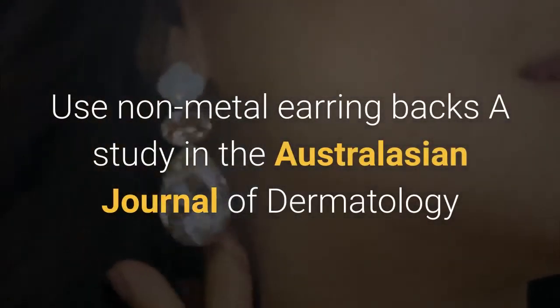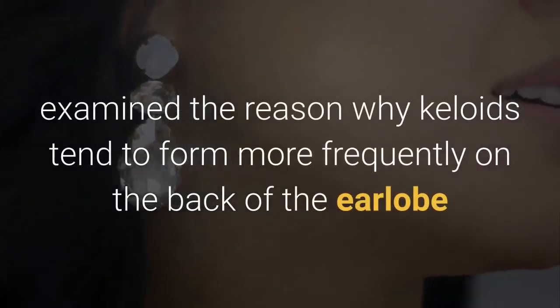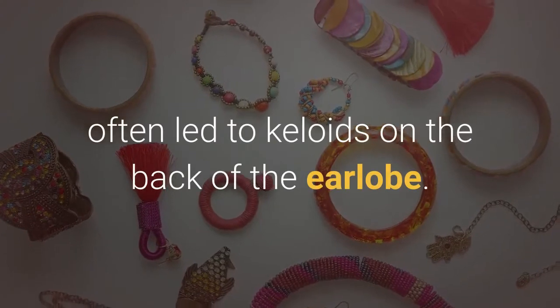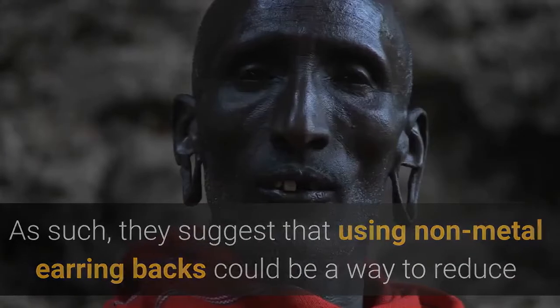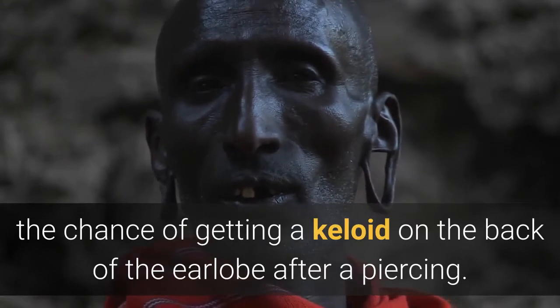A study in the Australasian Journal of Dermatology examined the reason why keloids tend to form more frequently on the back of the earlobe after an ear piercing. They determined that earrings with metal backs more often led to keloids on the back of the earlobe. As such, they suggest that using non-metal earring backs could be a way to reduce the chance of getting a keloid on the back of the earlobe after a piercing.